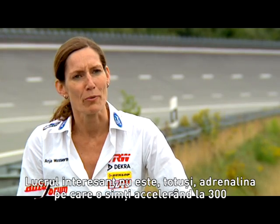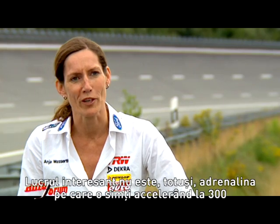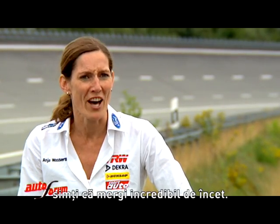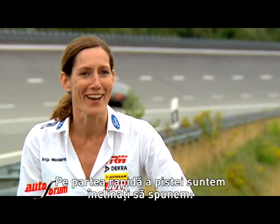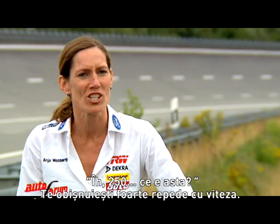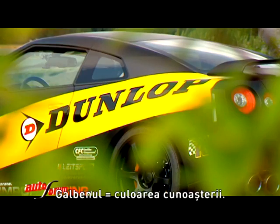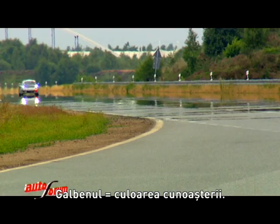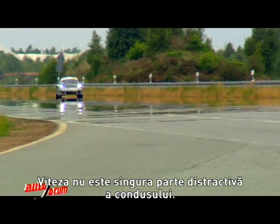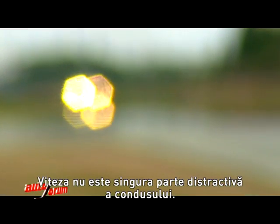The interesting thing, however, is not that going 300 feels so spectacular, but that afterwards, back at 200 or less, then it feels so incredibly slow. On the motorway, you're then inclined to say, 250, what's that? You get used to the speed very quickly. Yellow, the color of knowledge, as delivered at the Papenburg 0 to 300 to 0 event. Speed isn't the only part of driving that's fun.